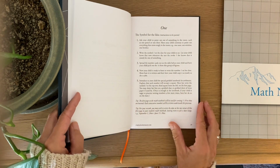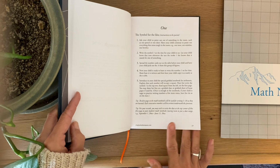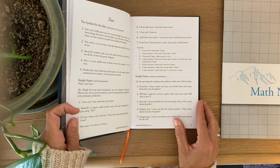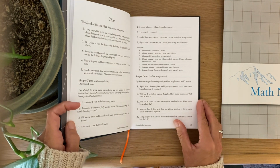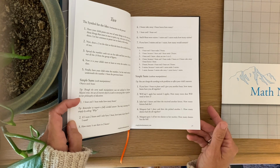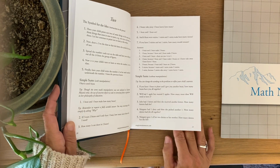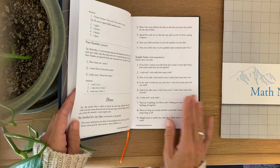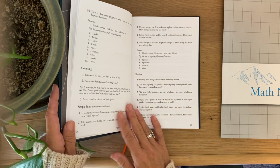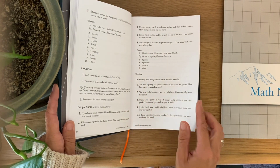So 1 through 9, it's like the same thing for each number. You ask your child to point out that number of something in the room, and then they write it down in their little notebook, this new number, and then you do these simple sums, typically using manipulatives. So for the number 2, you'd have 2 beans, or for 3 beans, and you could call them different things. Susie has 3 apples. She needs 1 more. How many does she have?